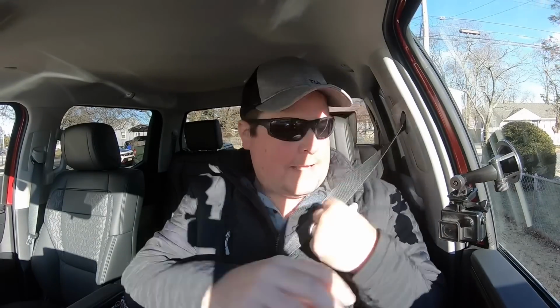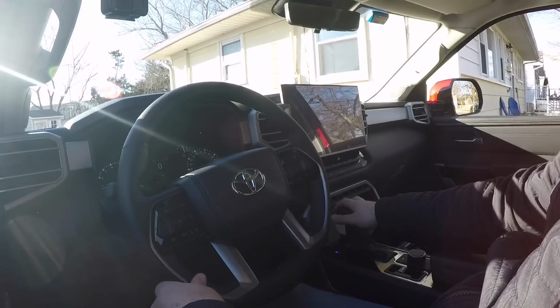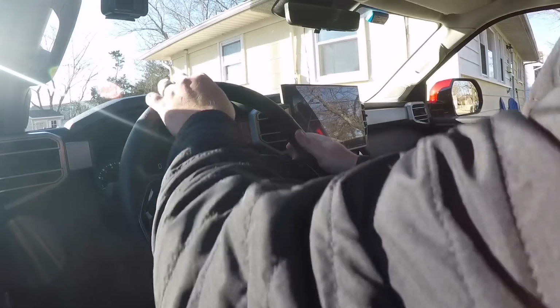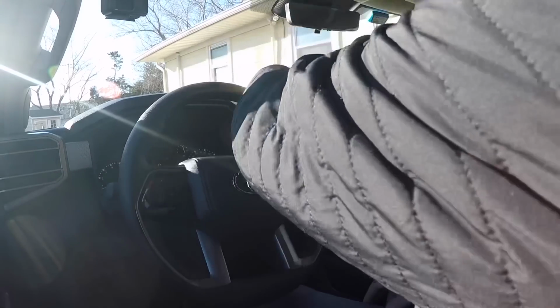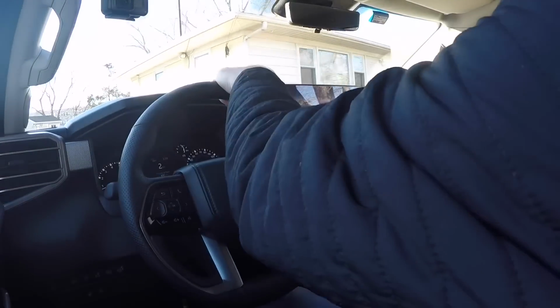I'm trying to get a second shot here because I don't have the moonroof that I thought I'd be getting to have the camera mounted there like we did in the other truck, but here we go. Mirrors looking good, everything looks good. The sight lines are a little bit different, I'll tell you that right off the bat.